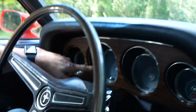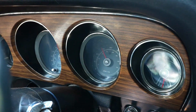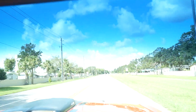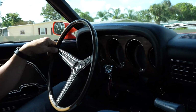Inside our 70 Mustang, the speedo works. Accurate, holding steady. Temp gauge works, coming up. We're not even up to half yet. The air in this car is blowing fantastically cold, which is a great thing. Steering on the car is pretty tight. Car tracks nicely. There's no front end pull, there's no tire vibration, there's no engine or tranny vibration. We're holding steady at 45 right now in third. We're at 3,000 RPMs. We can switch up to fourth.